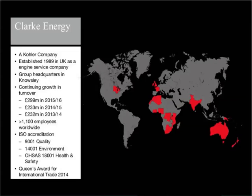I would like to start just by very quickly introducing Clarke Energy. We were acquired by Kohler Company in January of this year, but Clarke Energy as an organisation has existed since the late 80s, where we operated primarily in the diesel and offshore engine service industries. It was in the mid-90s that we became involved with gas engines and were approached by Jenbacher GmbH, as they were prior to General Electric's acquisition, for the distributorship of the UK gas engine market.